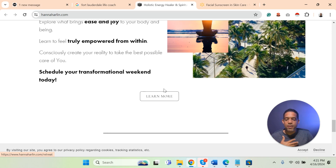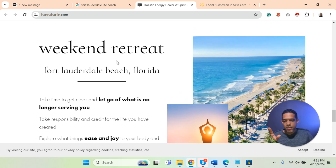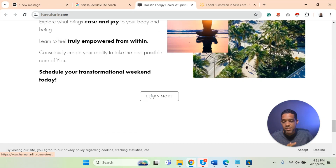Learn more. Once again, the button. Hey, make this button pop. I was intrigued just because I like the beach, but if someone comes here and reads, oh, weekend retreat, that sounds nice, I'm going to make sure that person sees that button pop, so that they can just click on that button and get that information.